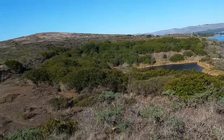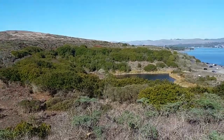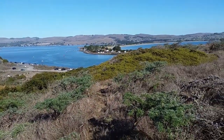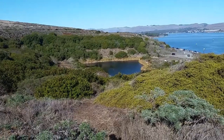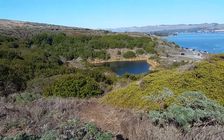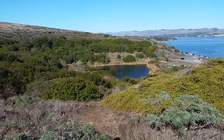And believe it or not, we are on the San Andreas Fault here. So having a nuclear power plant would have been very risky. Very glad the locals won that fight. There's another good shot of it. So I actually did a separate video on Campbell Cove, and I'll link it up here in the corner.